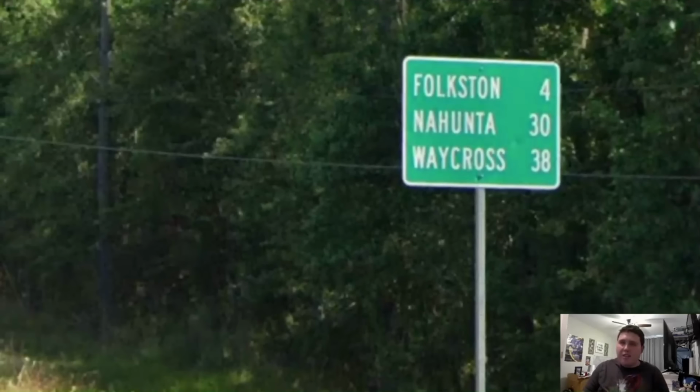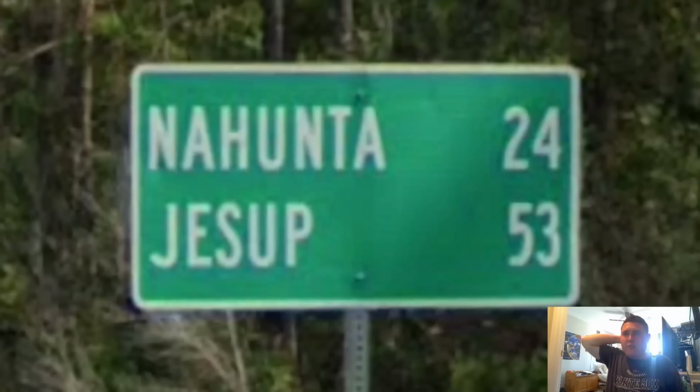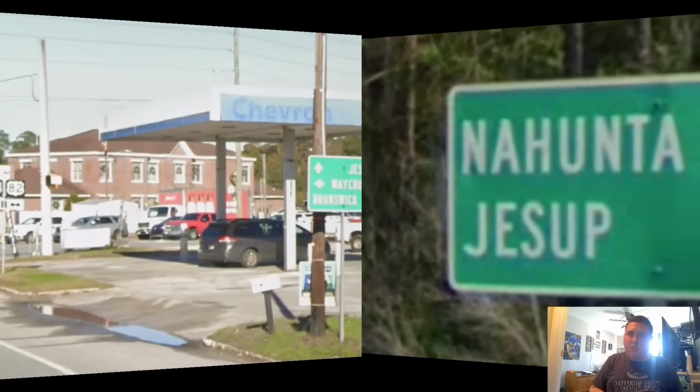And we get our first mileage sign, we get Waycross as our bottom line, so good job, GDOT. Here is where US 301 splits off from us, and we're now still signed for Waycross, as 301 is now signed for Jessup. And then after splitting off from US 1 and 23, we get our mileage sign with Jessup now as our primary from 53 miles away. That is a good choice.